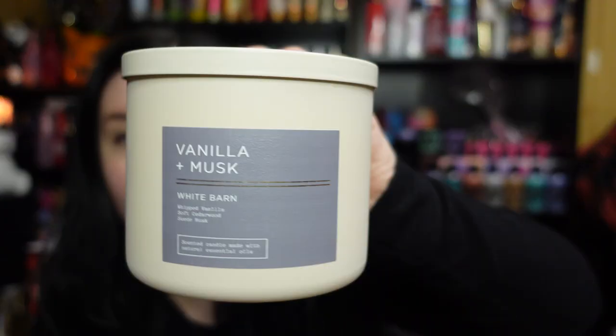Last but not least, the final one that I picked up is the Vanilla and Musk one. This has whipped vanilla, soft cedarwood, and suede musk. Apparently, this is a repackage of the Marshmallow Musk, which is already a repackage of something else, and yeah, it smells exactly like the Marshmallow Musk room spray. I like this fragrance. It smells like the most unisex fragrance there is that's still kind of powdery sweet. I want this to be my signature home fragrance. If you were to walk into my house, this is what I would want you to smell. I like this. It smells nice.